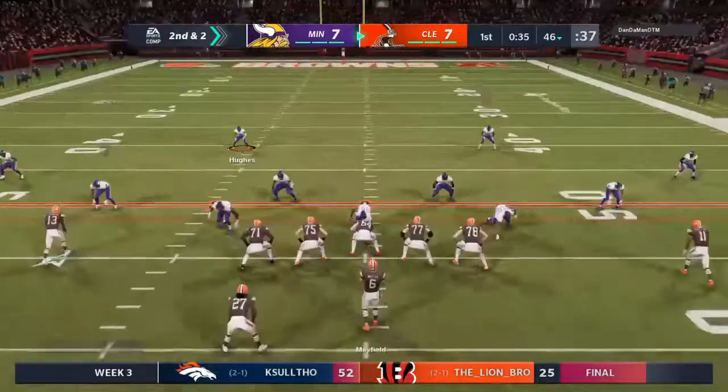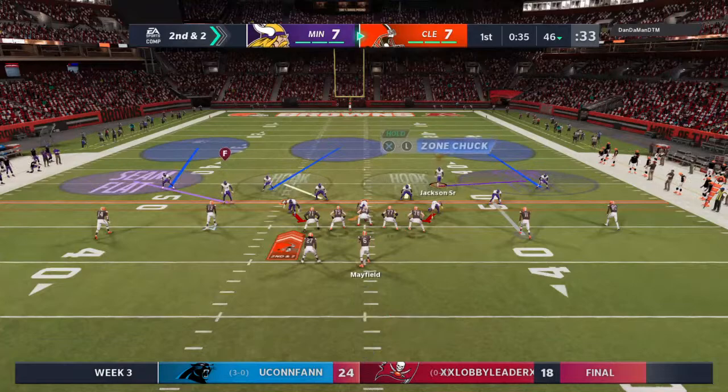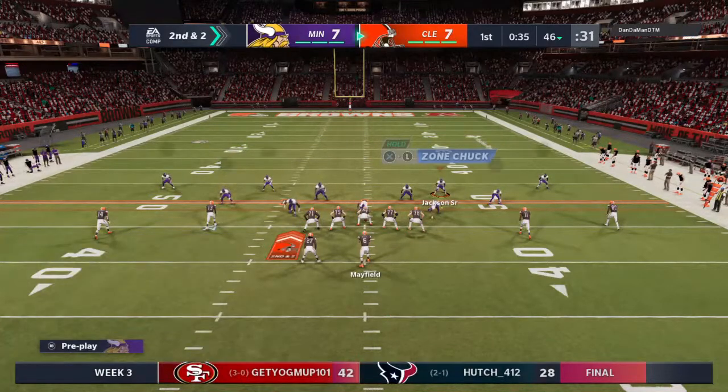Facing a 2nd and 2 after that last catch, good for 8 yards. It's our time. He's crossing. He's checking crack.